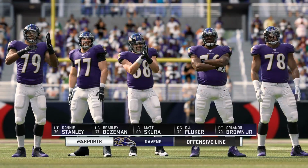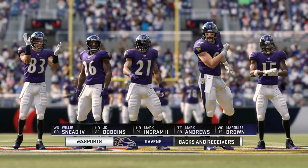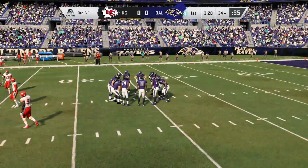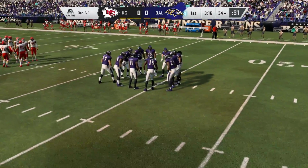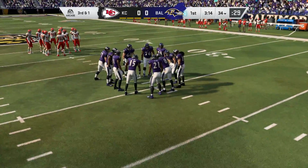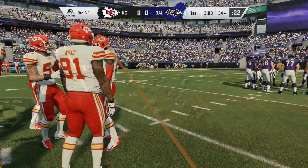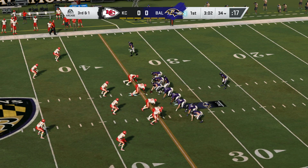And with this offense, what about DJ Fluker? Came out of Alabama, could play tackle, could play guard. He's so big, Brandon, I think he plays both at the same time. But just play number 3 here on the opening drive, and it's an early 3rd and 1. Bring it.